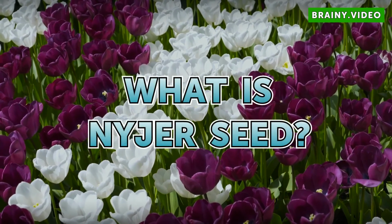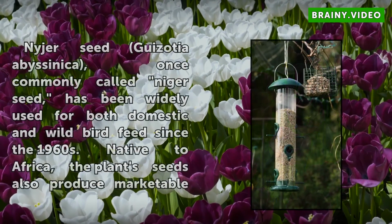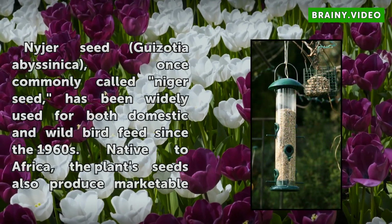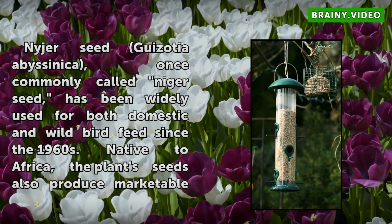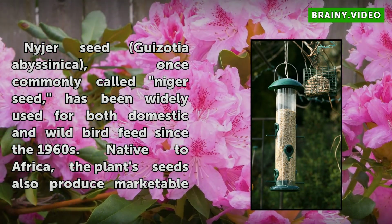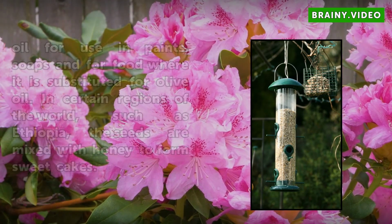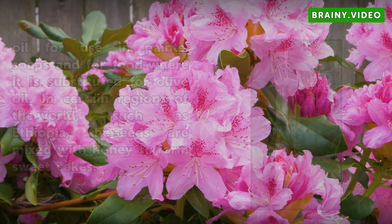What is Nyjer seed? Nyjer seed, Guizotia abyssinica, once commonly called Niger seed, has been widely used for both domestic and wild bird feed since the 1960s. Native to Africa, the plant's seeds also produce marketable oil for use in paints, soaps and for food where it is substituted for olive oil. In certain regions of the world, such as Ethiopia, the seeds are mixed with honey to form sweet cakes.